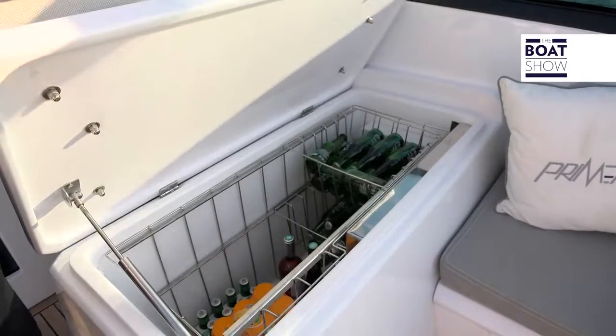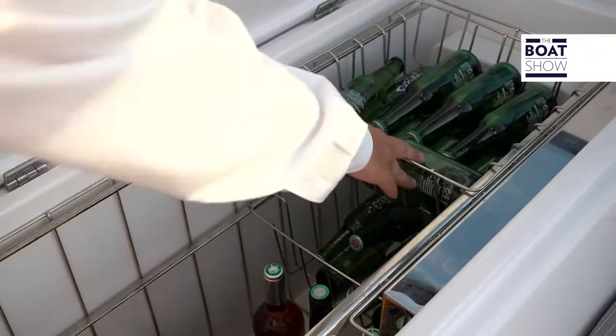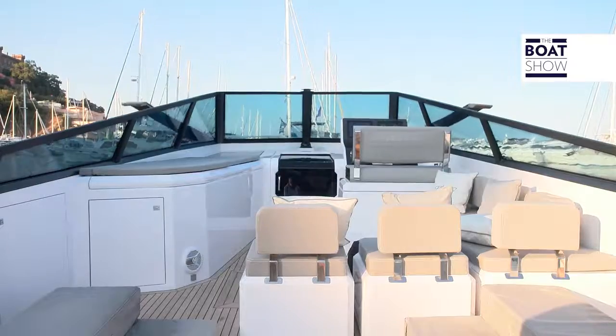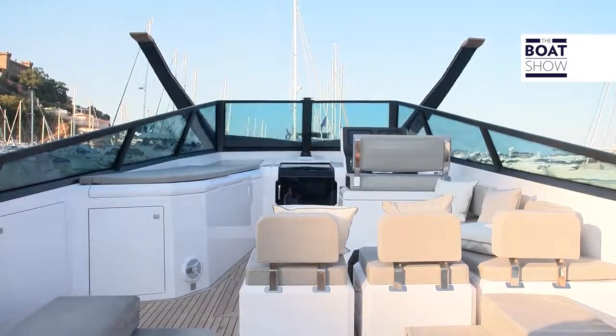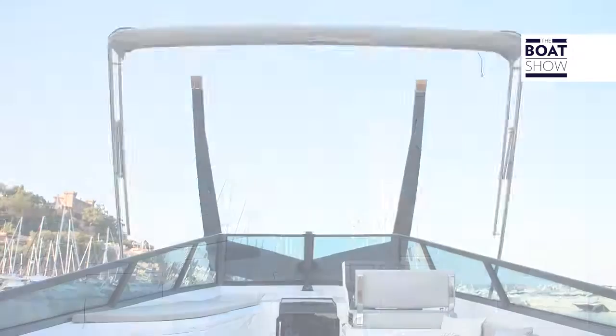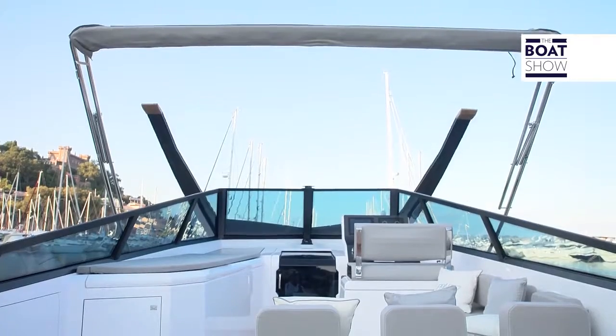The pilot couch hides a 180-litre icebox, organised with some rather functional baskets. Under the floor, there is a full beam storage compartment for safety equipment and larger items. The cockpit can be shaded with an awning, which is stored underneath an ingenious opening hood.